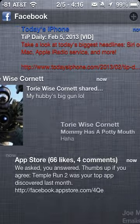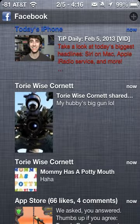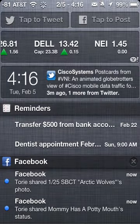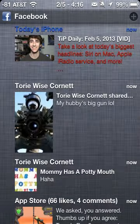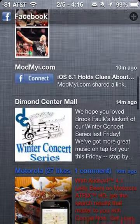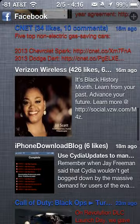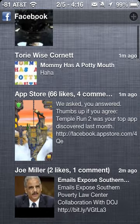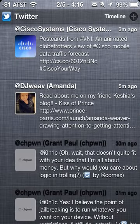This is Facebook. This is my Facebook. Instead of me actually having to go into my Facebook app to see what somebody posted, I just basically swipe down, swipe over, and it gives me a view of everything that my friends have posted, and I can always respond if I want to. Then I can do the same with my Twitter feed. Basically, all I do is pull down to refresh.